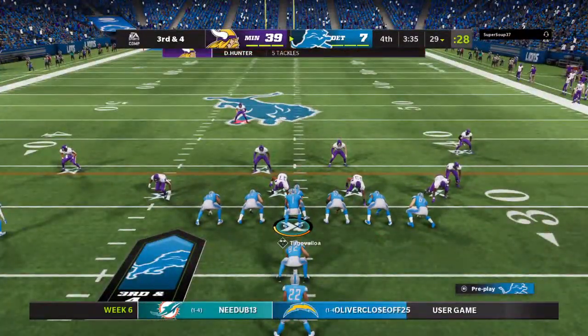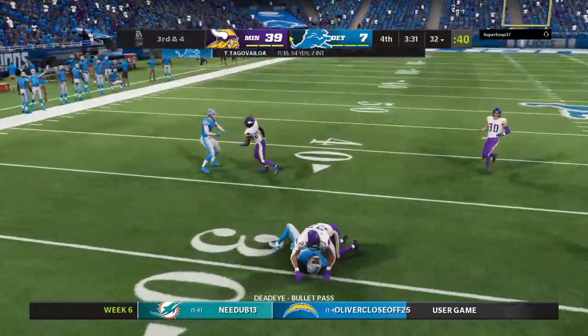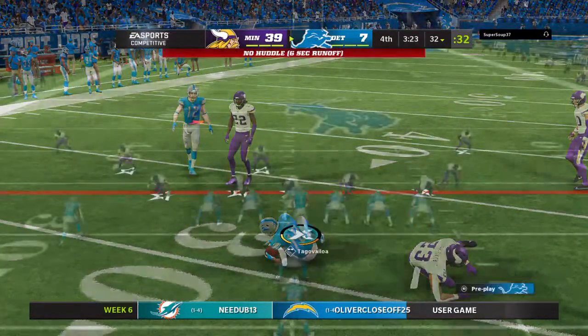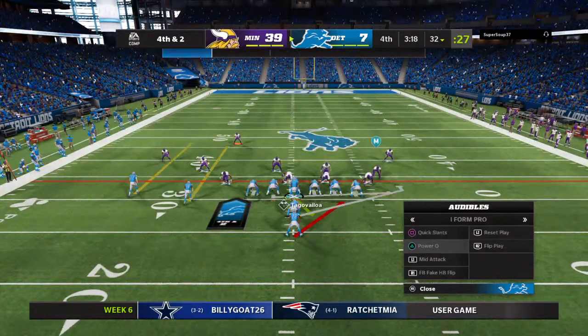The Lions on 3rd down, 5 out of 9 thus far. This is 3rd and 4. He gets this one to Johnson. And this effort won't be enough as they rally up to stop him a couple of yards short.